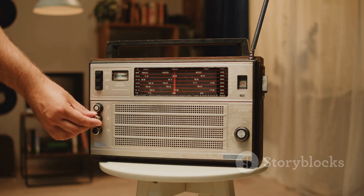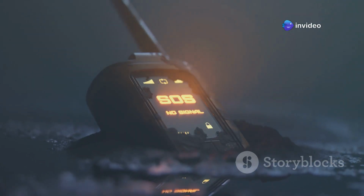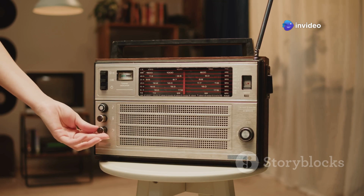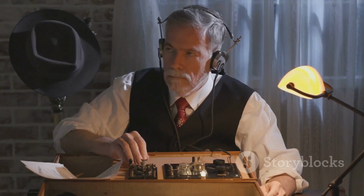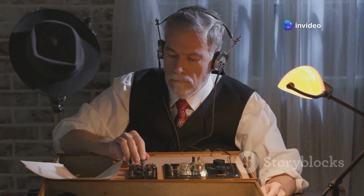Number 2. Emergency weather radio with hand crank. When cell towers and internet fail, radio is your lifeline. These radios run on batteries, solar, or hand crank. No power, no problem. Crank for a minute, get up to an hour of listening. We tested it. Dead radio, 1 minute of cranking, and we picked up weather alerts and local stations.